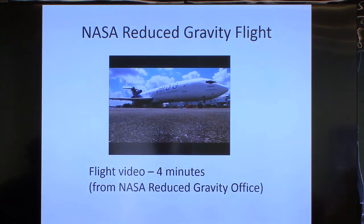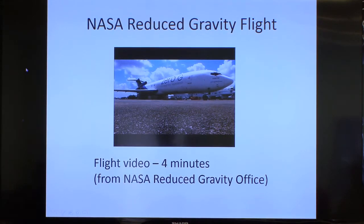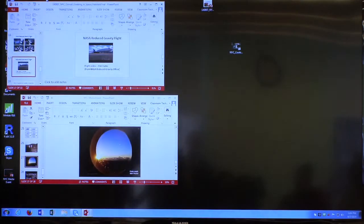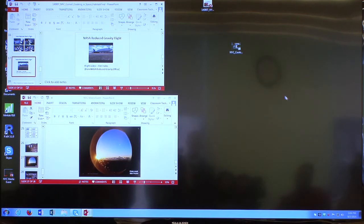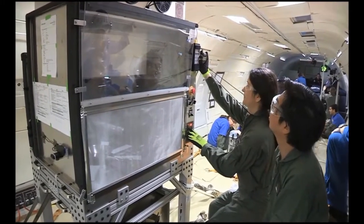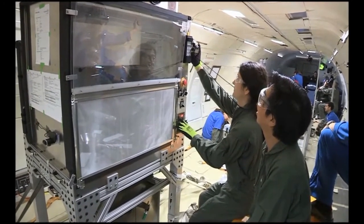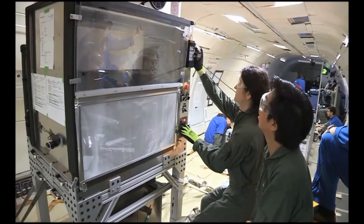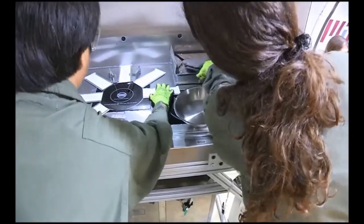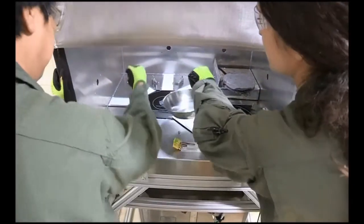So let me show the video. Okay, quickly. We have a 4-minute video of the cooking. This is just to show you that we are actually inside the plane. So this is us setting up. We set up while the plane is not yet on the parabola. So they let us set up.